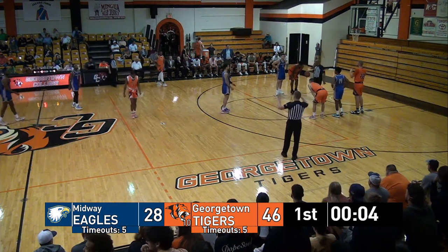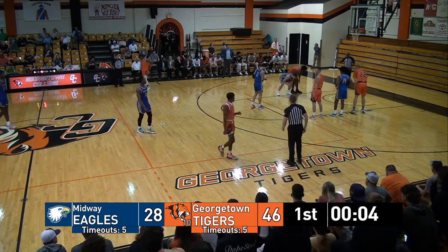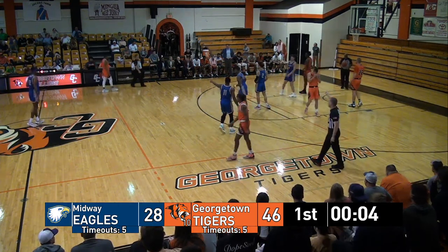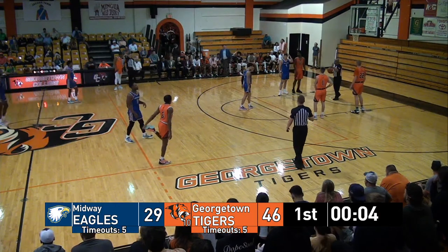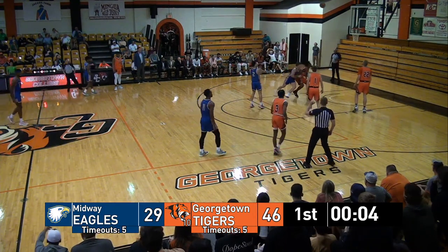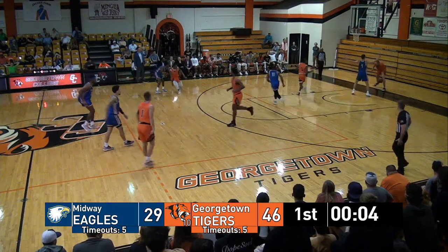Two free throws coming up for Donnie Miller. And the first one is good. Donnie Miller so far leading the Eagles in points and assists.